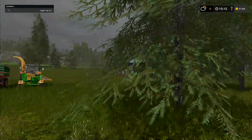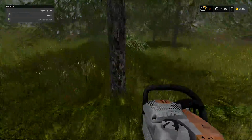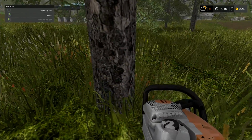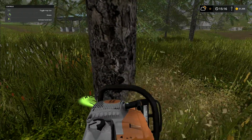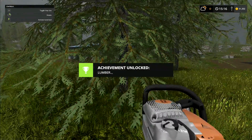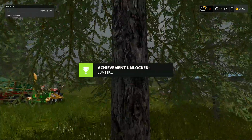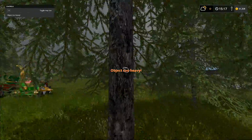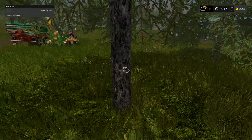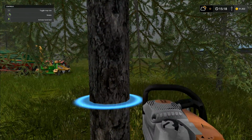I have also taken the liberty of purchasing a chainsaw. So we'll put that right over onto its side. And I will crouch down, get it down low to the ground. We will have to get a stump grinder. I'm not sure actually if there's one available for achievement unlocked, lumber. It's a shame that we can't push the tree over. Object's too heavy. Can I jump at it? No. Okay, so apparently we've cut the tree, but it's too big.